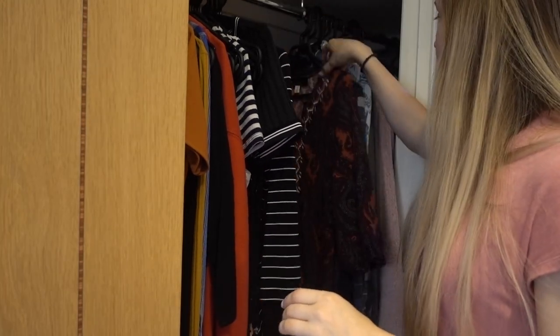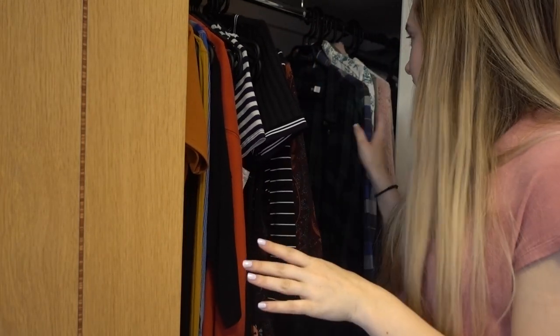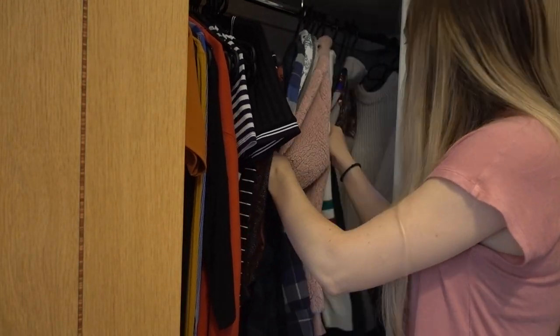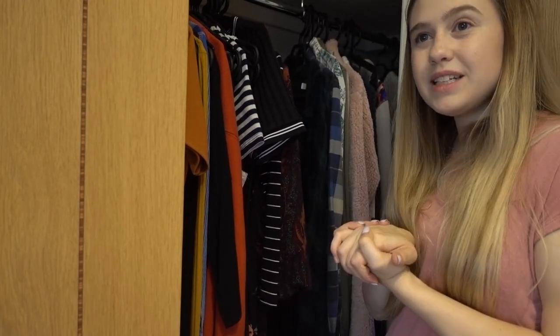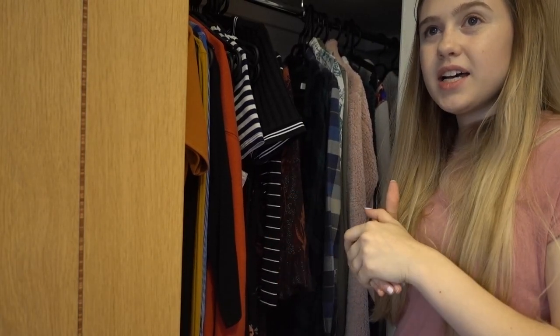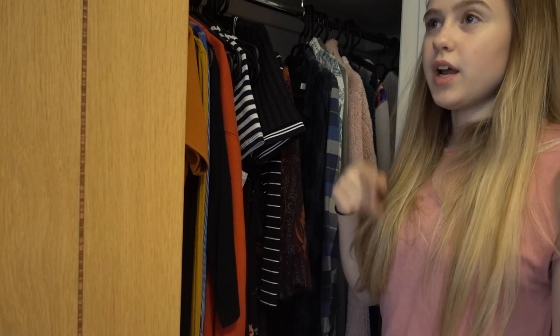I do wear this one. I do wear this one. Okay, so that's all of the dresses. The next bit is like long sleeves and sweater kind of stuff, but I feel like that's going to be tricky to decide on because, you know, we're in summer now, so it's not really the season for it, but I will try and base it off of what I did wear last year, I guess.